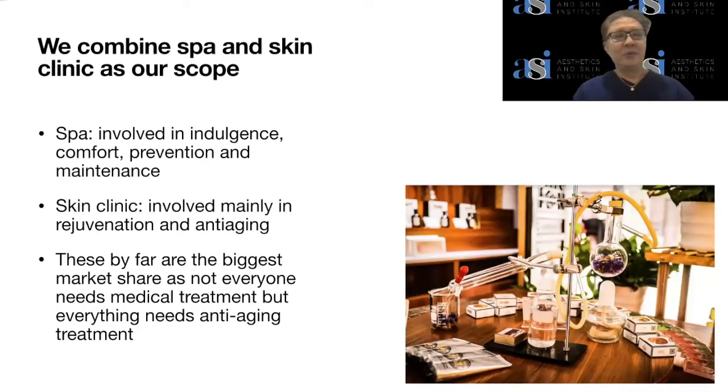As mentioned, within the scope, we are going to talk about spa and skin clinic in one. I'm not going to refer to this anymore. I'm just going to say skin clinic. But before we progress, spa involves indulgence, comfort, prevention, and maintenance. That is what it is. Skin clinic involves mainly rejuvenation and anti-aging. So there will be some degree of correction.